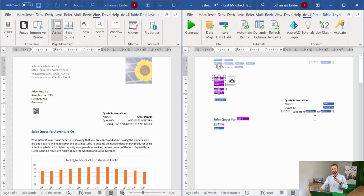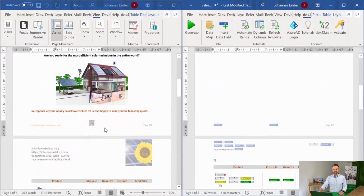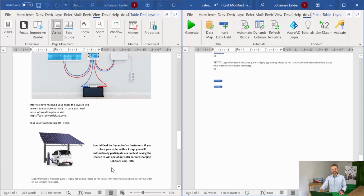And as you see, there is text data, there is date time, there are numbers, there are Word documents, there are tables, as we see in this one. And on the last page, there's also PowerPoints, and once again, an advertisement that we've integrated from SharePoint directly.